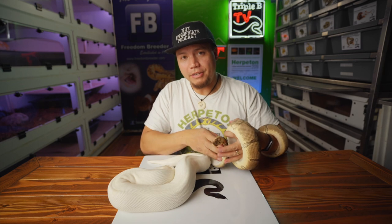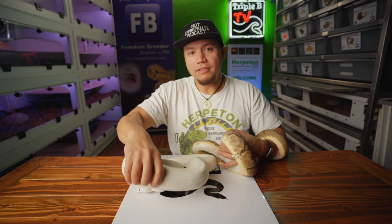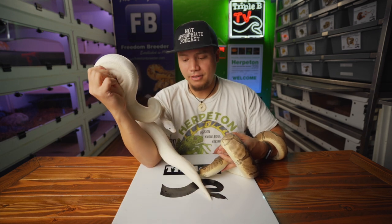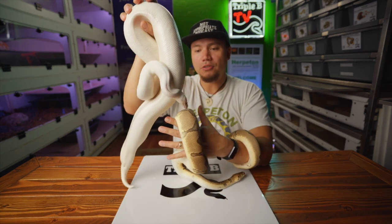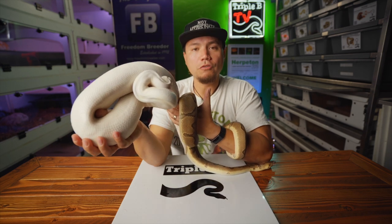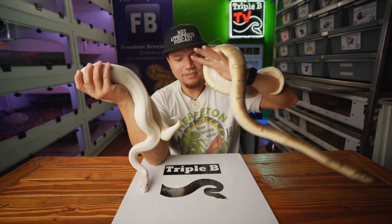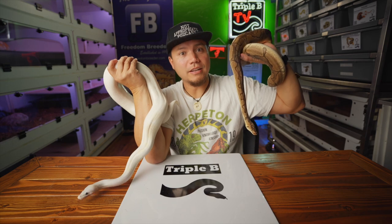The last pairing that Ricky here is going to have, the last female that he's going to see this season, and I'm actually going to put them together today because they have not been paired yet. And again, pastel Enchi clown to super fire. So we're looking at all fires het clown at least, and shooting for Enchi firefly 100% het clowns. We're looking good. Snakes are looking super healthy, and all right, let's get on to the next male.